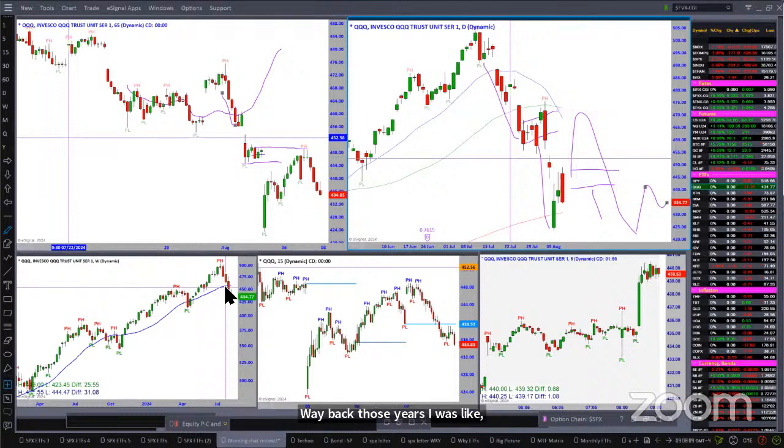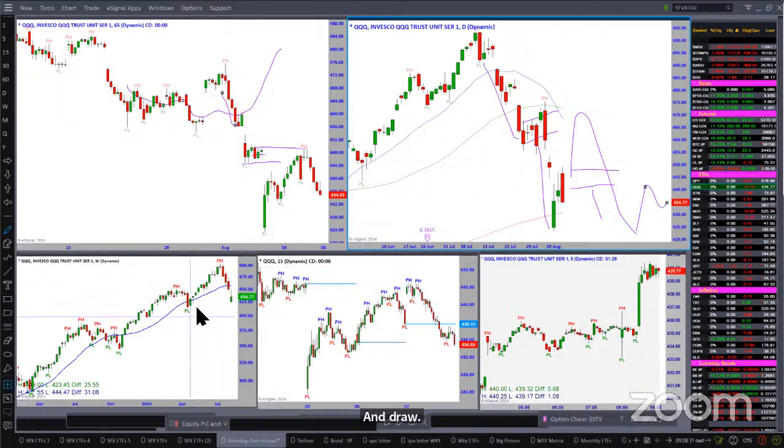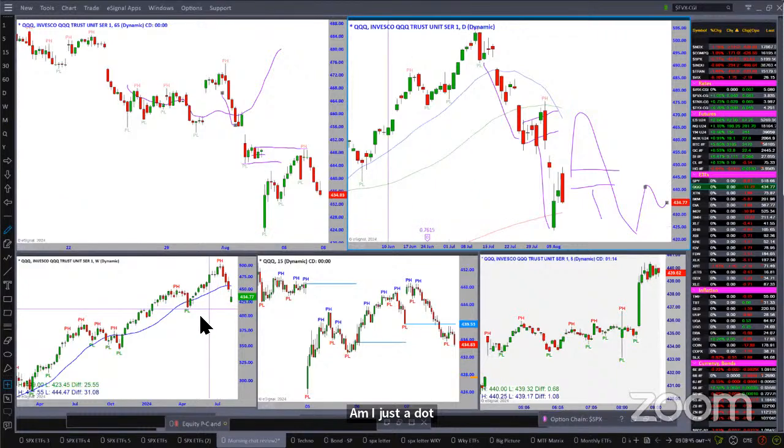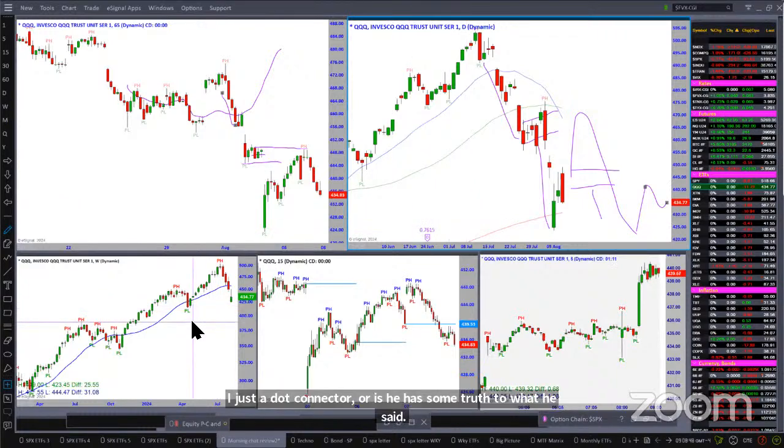And he related technical analysts to still being like children. Your mom gave you this book with dots and numbers, and you would connect the dots to the numbers. You could go from 1 to 2, and it taught you how to count and draw. And technical analysis is still connecting the dots. At that time I used to draw trend lines and fib lines and so on, and it made me think, am I just a dot connector, or does he have some truth to what he said? And so it evolved into what we do today.